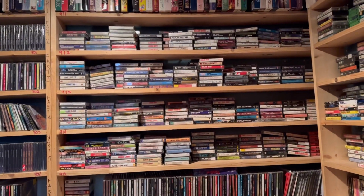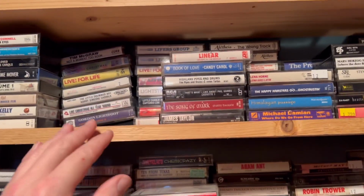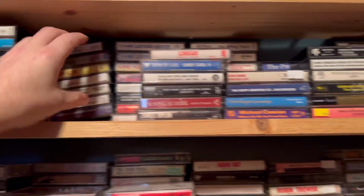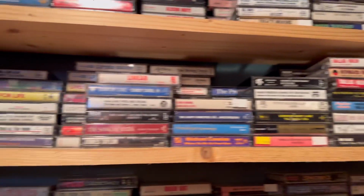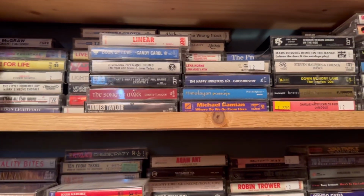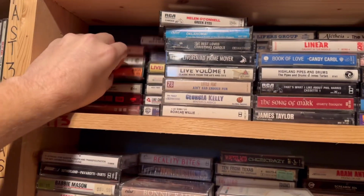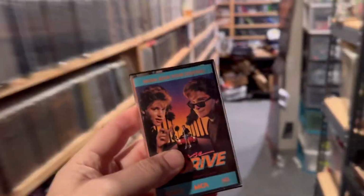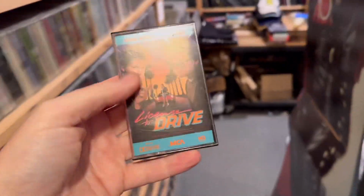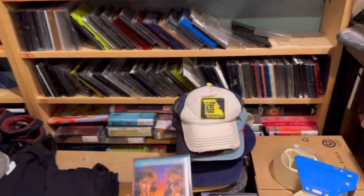All right, we're gonna look for a $25 cassette. $25 for a cassette? Damn Skippy. And I've talked about it before. License to Drive with the Coreys soundtrack on cassette. And exact amount, $25.93.